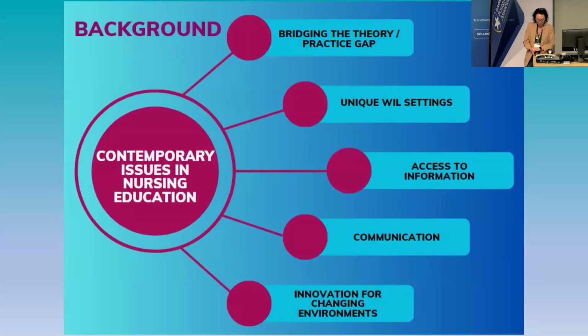So the background of my work, a major contemporary issue in nursing education, as with many fields, is bridging the theory to practice gap. It's well documented that student nurses can face difficulty transitioning from their theory-based learning on campus out there into that real-world practical application in healthcare settings. Secondly, we've got the unique WIL settings. So WIL situates the students in clinical environments, and they can be really unpredictable and dynamic, and they continually are evolving with technological advances as well.